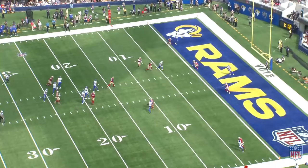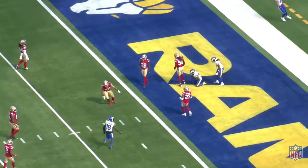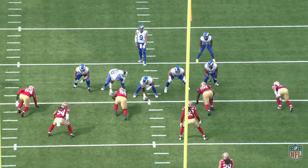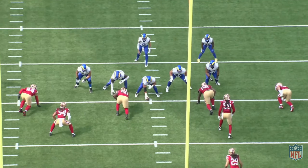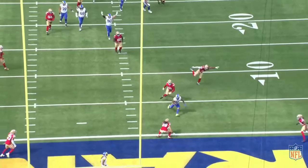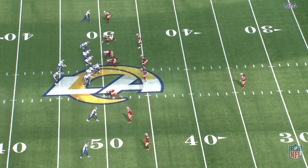But fortunately for the 49ers, Talanoa Hufanga has returned from injury, and here the outstanding safety is waiting to lay the hit on Kieran Williams. And Williams somersaults over him into the end zone. Are you kidding me? Oh my goodness. What an unbelievable play. Unreal. And remember, the Niners open the game with the ball, meaning the Rams get the ball to start the second half.